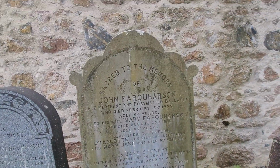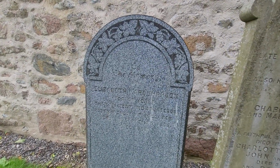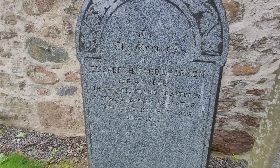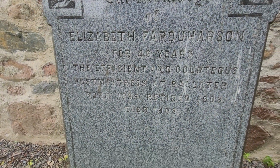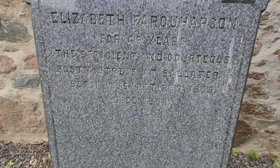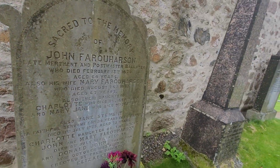That's a beautiful stone. There's Elizabeth. Oh, there's Elizabeth. Yep. The efficient and courteous postmistress at Ballater. Born 1835, retired 1905, and died 1908. She died 3 years after she retired.